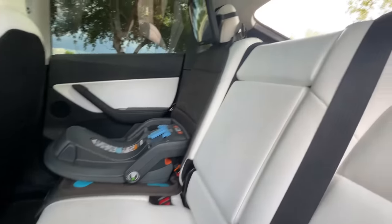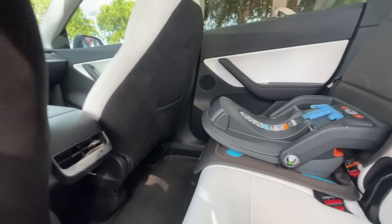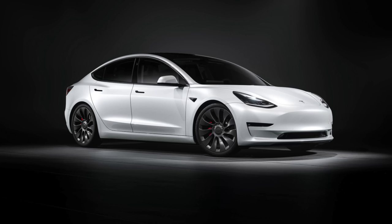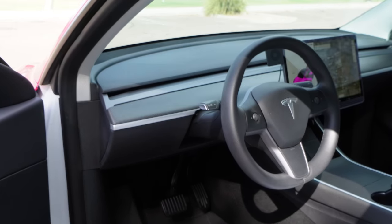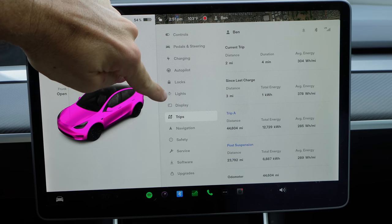But overall, the interior has kept up really well, and I'll keep you posted on this over time. I don't ever plan on selling my Model Y. In fact, I plan on getting a Model 3 Performance when they make some changes on it. But the interior has held up really well. They have durable materials in the high touch areas. The steering wheel still looks brand new, and the infotainment system, like I said, has been updated over time.